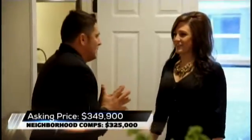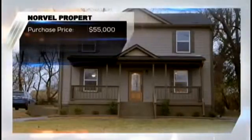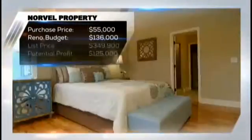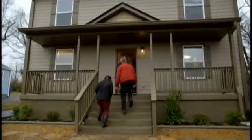It's imperative we get the asking price. I mean, we put so much money in here. We're selling it today. We bought this property for $55,000. We're in at about $136,000. We're asking $350,000. If this house doesn't sell, that means my money's wrapped up in this house. That means I can't buy the next house. And if I can't buy the next house, I can't make money in this business.